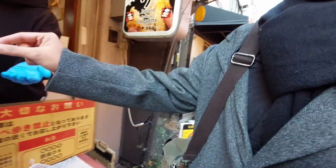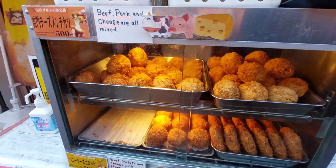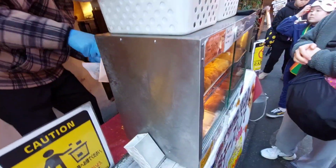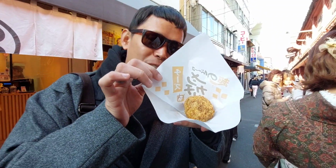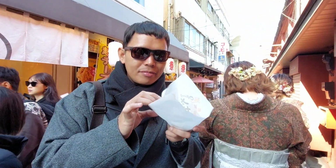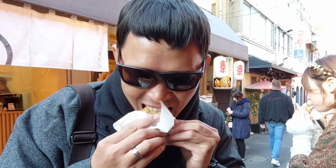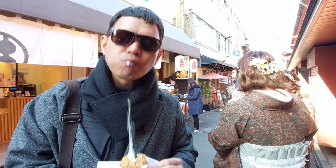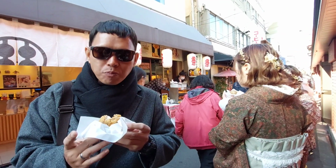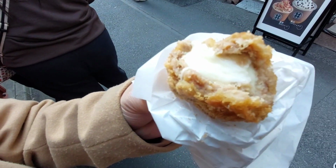Hi, cheese. Okay. I'm not sure. No, it says beef, pork, and cheese. It is not chicken. It's beef, pork mixed with cheese. Here we go. It's packaging. Try it. It's like a ball. Meaty, cheesy. Yeah, I like it. Best way to describe it would be meatball with cheese.